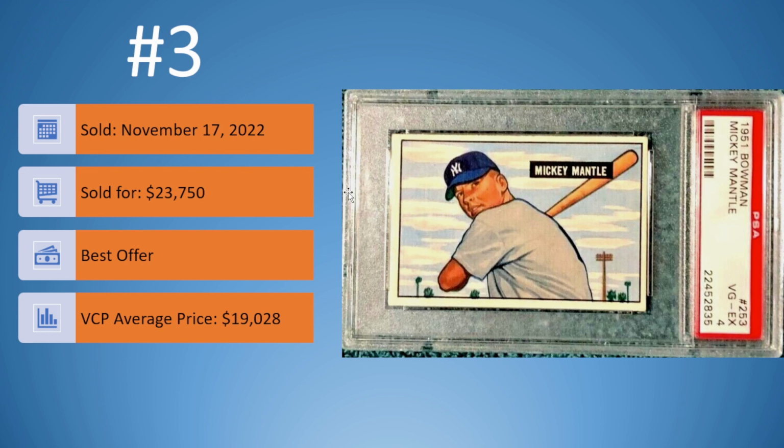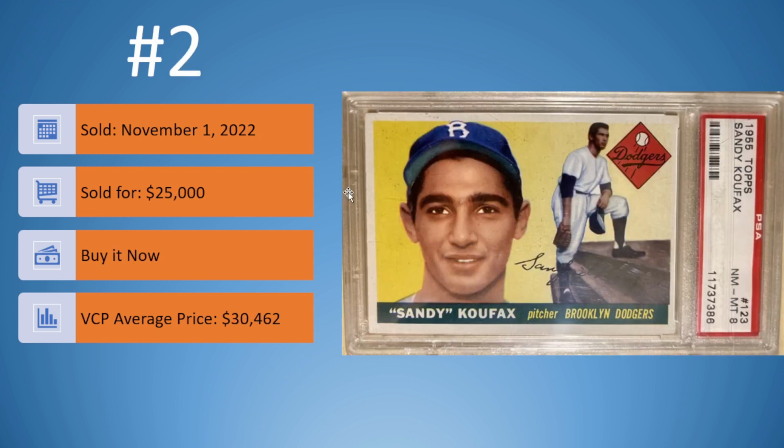This time, this copy sold above the VCP average price for a PSA 4 of $19,028. At number 2, we have the 56 Topps Sandy Koufax rookie card in a sweet PSA 8.